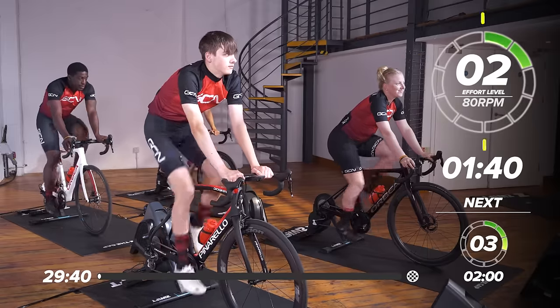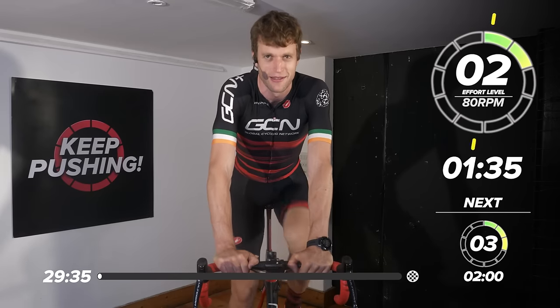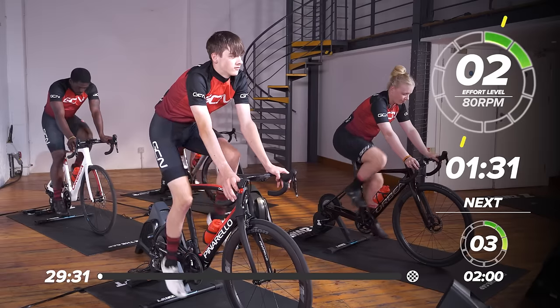We've got Maddie, Liam, George and Cam at the back there. We're motivating these riders here to push themselves to their limits, and you all at home too. We're going to have a cracking session.